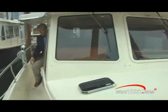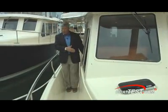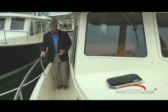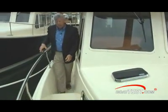When it's time to go forward, whether you enter from the helm or from the back, you have a single level almost all the way to the front. Oversized railing for safety. Got about a 9-inch step up right here. Now you're up where you can handle the lines, handle the anchoring, or just enjoy the view.